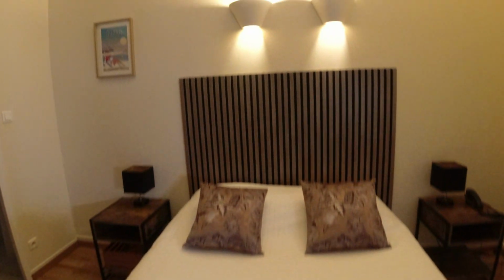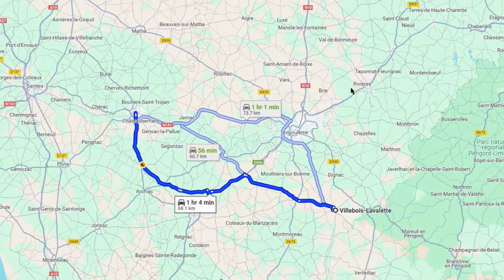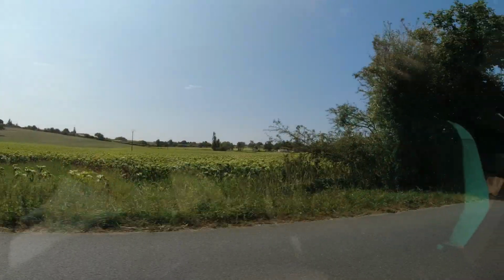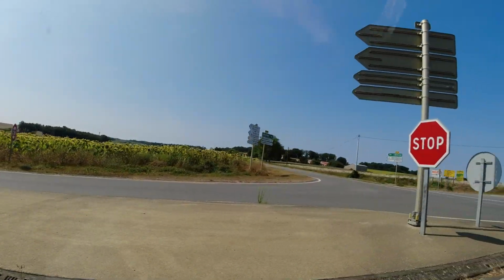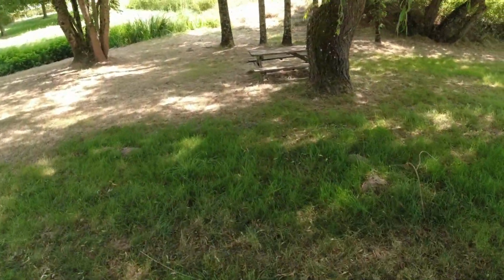We're on our way to Cognac, where we're going to spend 2 nights in a hotel, which I'll show you later on. And we'll probably stop before then for lunch, but we don't know where. Google Maps wasn't very helpful with finding somewhere to stop, so we'll just wing it. We found this amazing spot on the way to Cognac for a picnic, but I can't remember where it was.